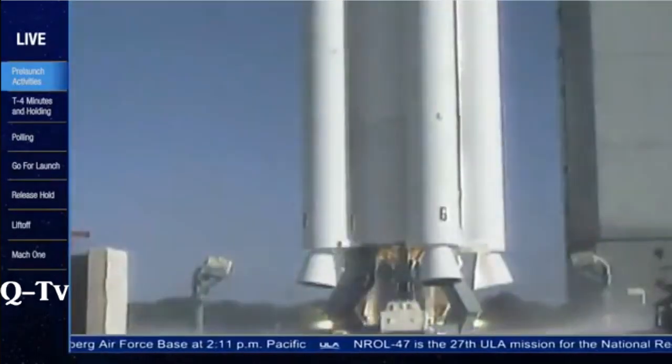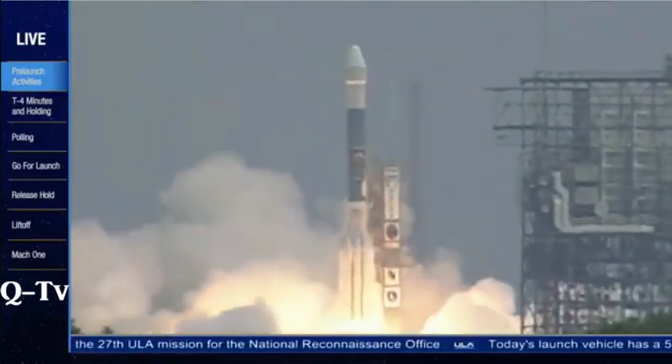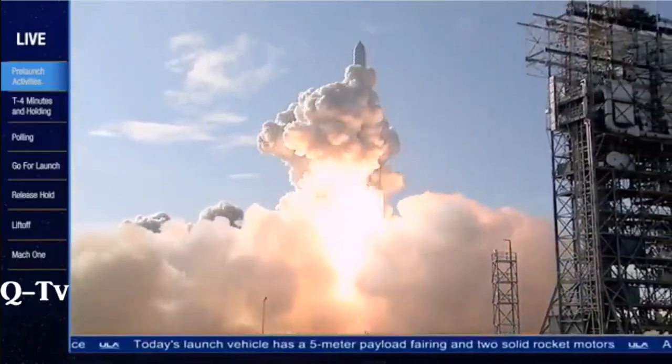We have main engine start, 0, and liftoff of the Stardust spacecraft and liftoff of the Delta II rocket carrying the Spirit from Earth to planet Mars. Liftoff of the Delta II with Grail.